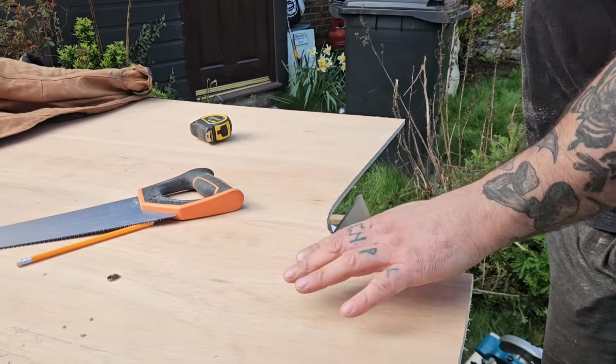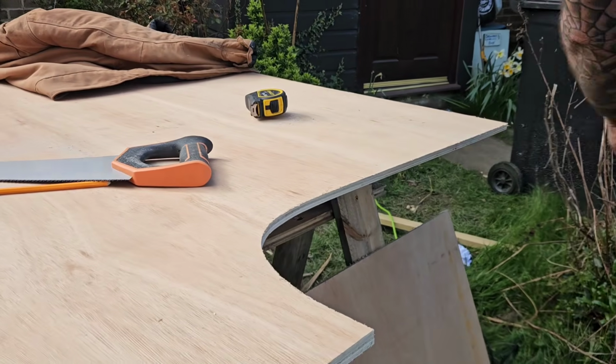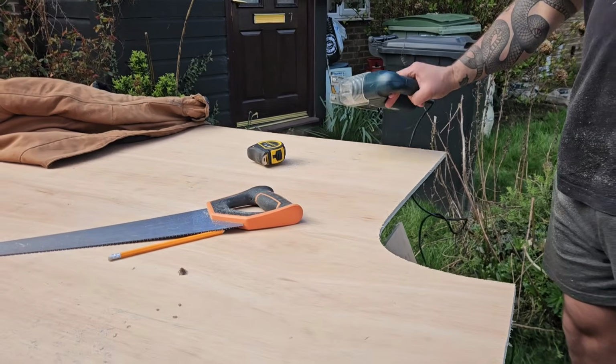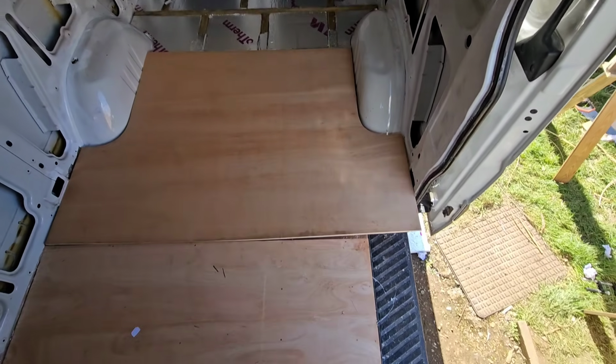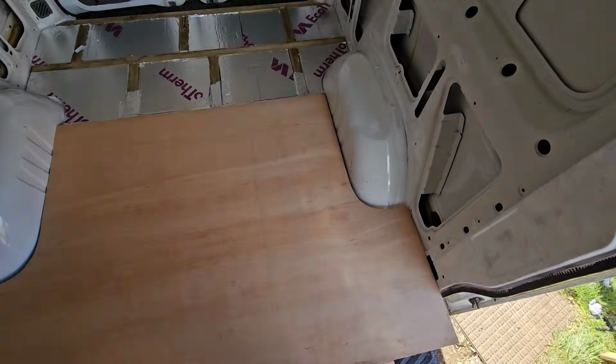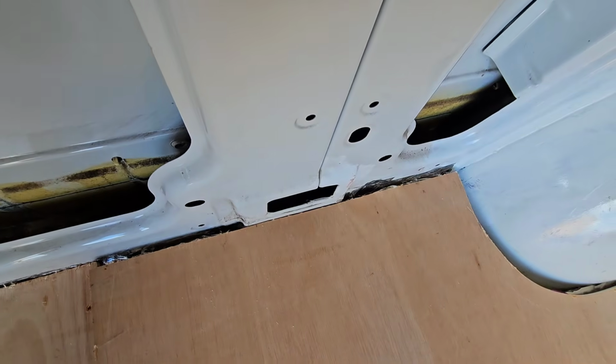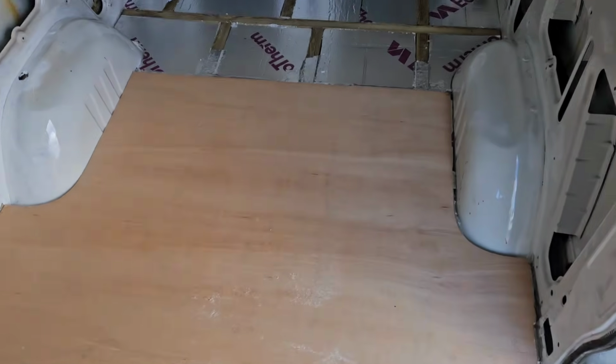Not too bad. Although the proof will be when I try and fit it. So I've got it in. It looks like these cuts were all right, but I need to just take a bit out because of that, and then it should fit snug. So I think that's it.